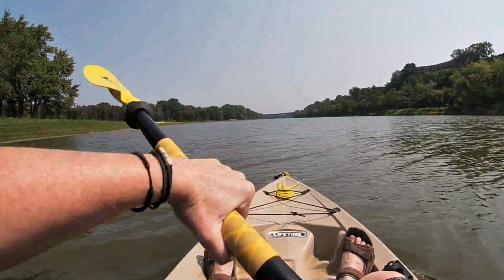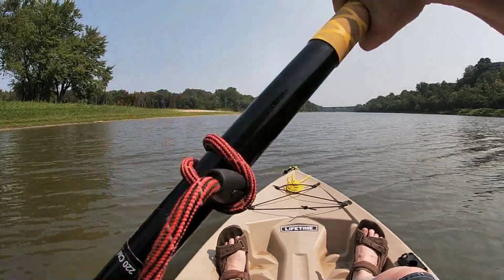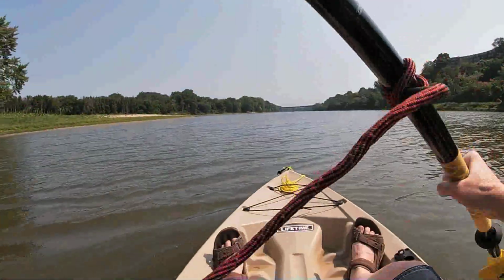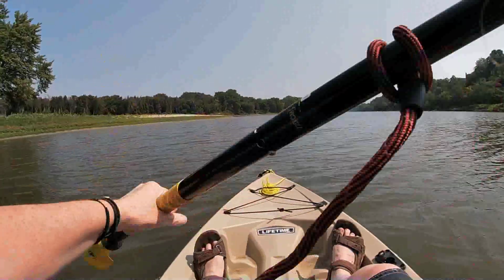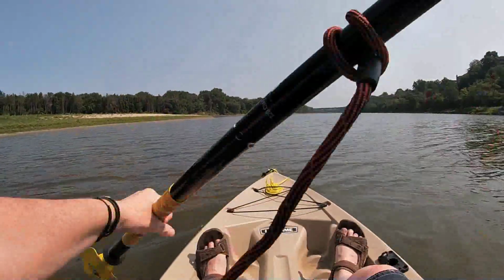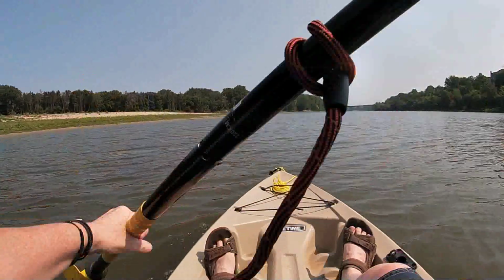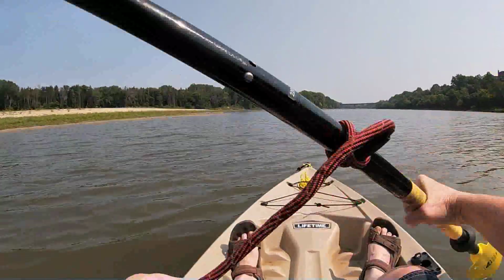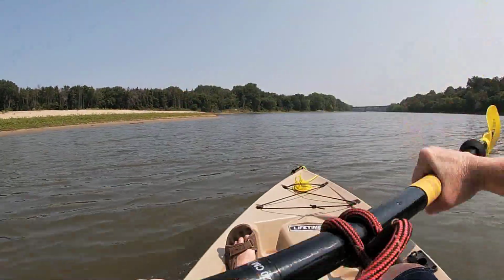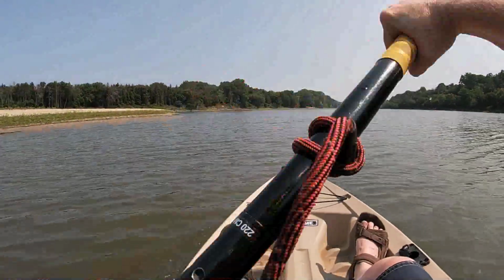So I'm just about to the point where this Minnesota River connects with the Mississippi. This is the easternmost point of Pike Island right here on my left. And this is where the Minnesota River connects with the Mississippi. And it looks like the Mississippi is moving a little quicker than this river did. I may have wished that I would have gone down that side and up this side, because this wasn't moving that bad or that fast. But we're just about to where it connects.